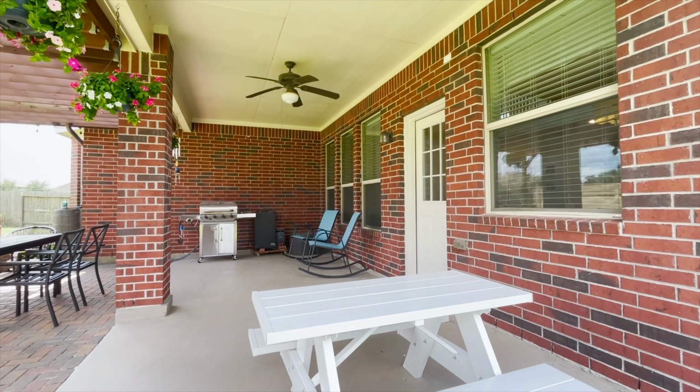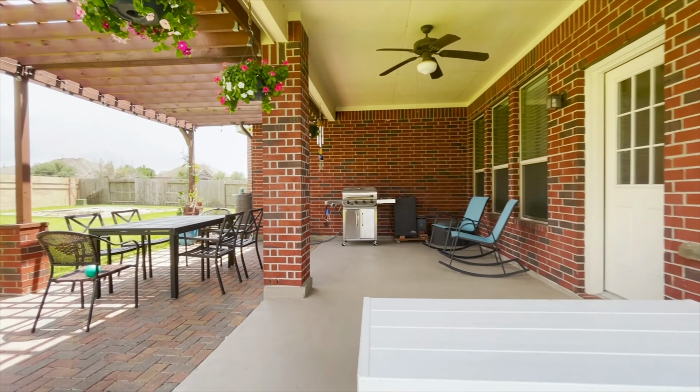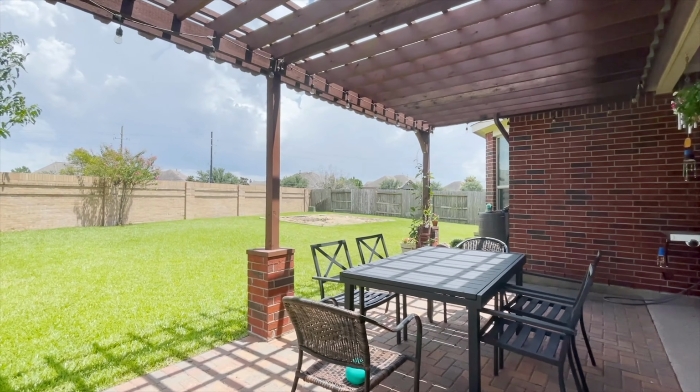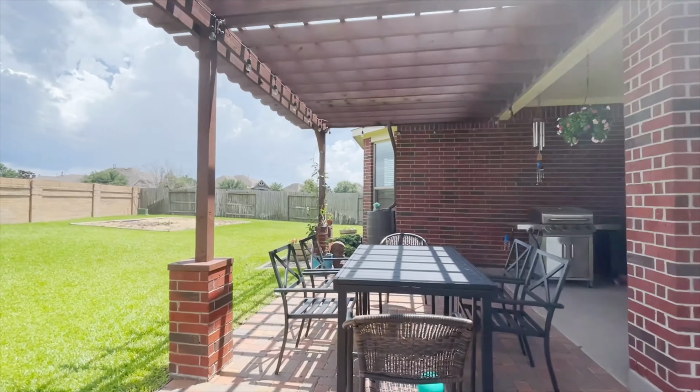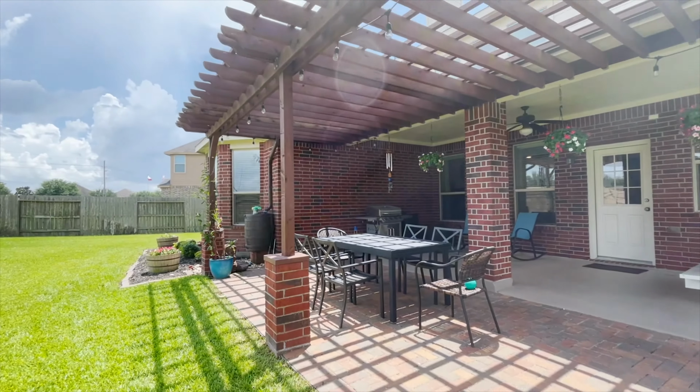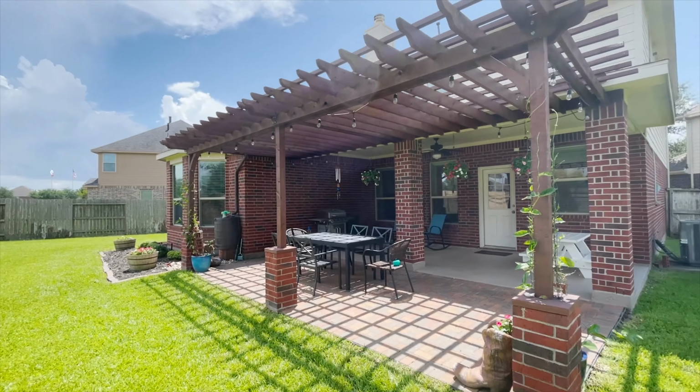The backyard is incredible in size, with an extended patio, more than plenty of yard for a pool, lots of space to entertain, fully fenced in with a pergola. This beautiful home in Fulshear is begging for you to make it yours. Welcome home.